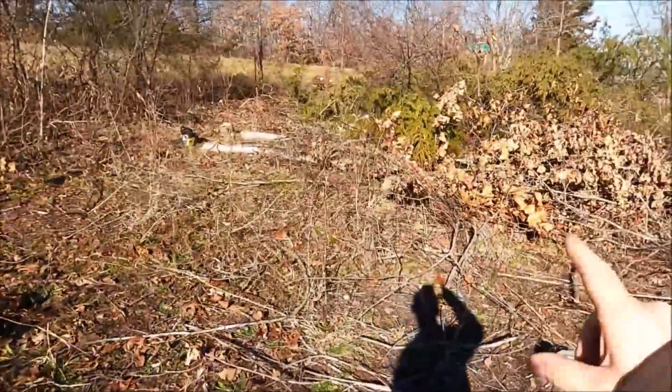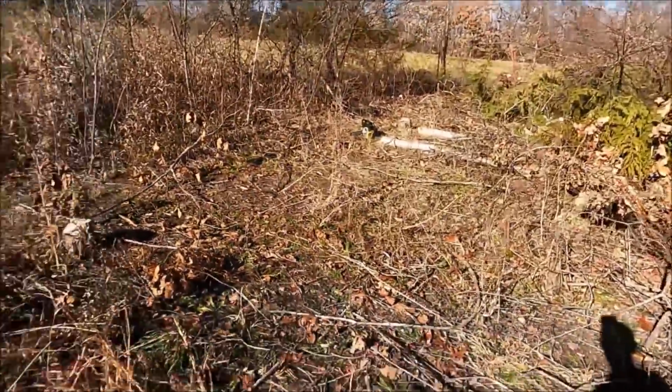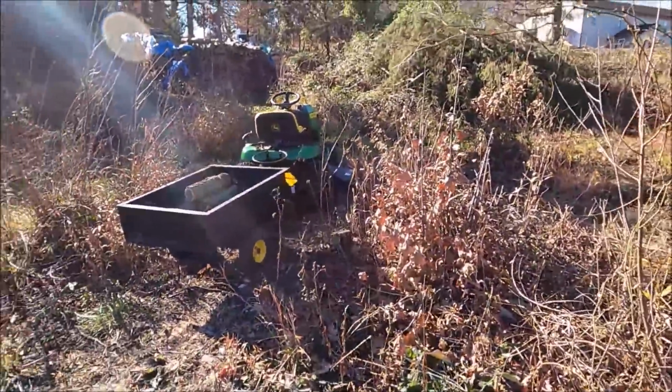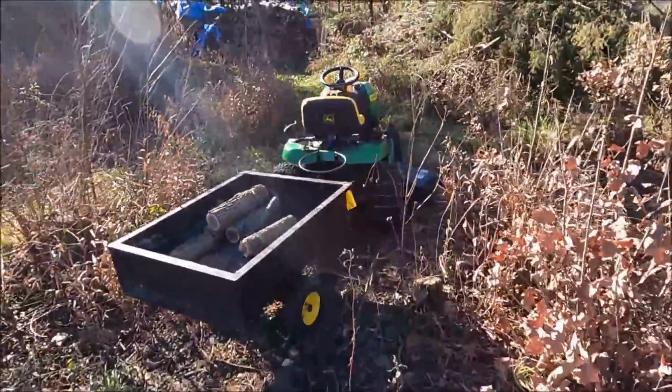I got quite a bit of it cleaned up now. I got some of that cedar brush put up over there. So I'm gonna load the wagon up, see how much I got in the wagon. I really have a hard time getting things into the wagon here recently.